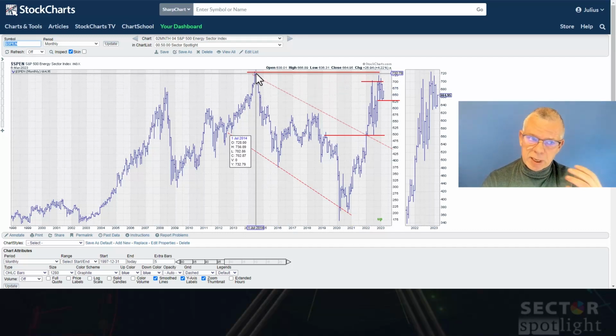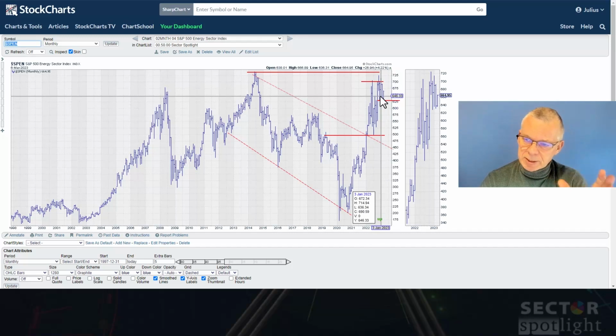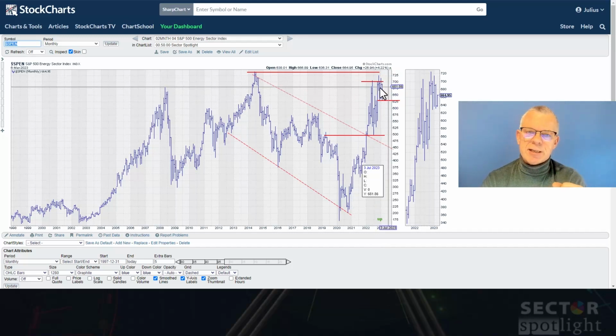So this is the all-time high for the energy sector. So if that happens, that would be really good. But there is still a lot of work to be done. Next target around 700 for this sector.